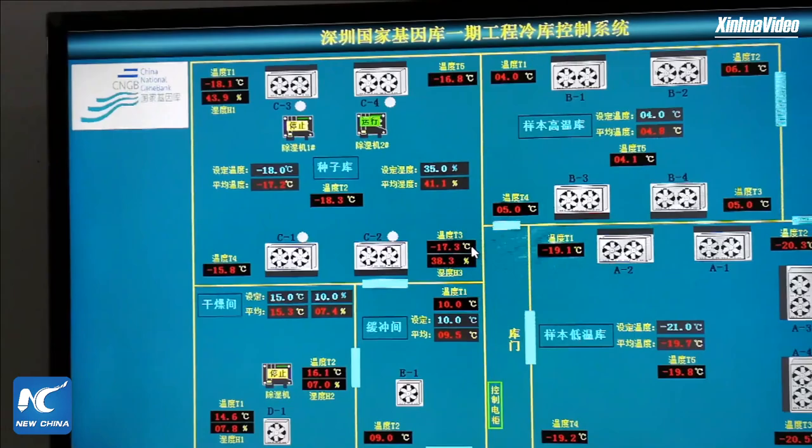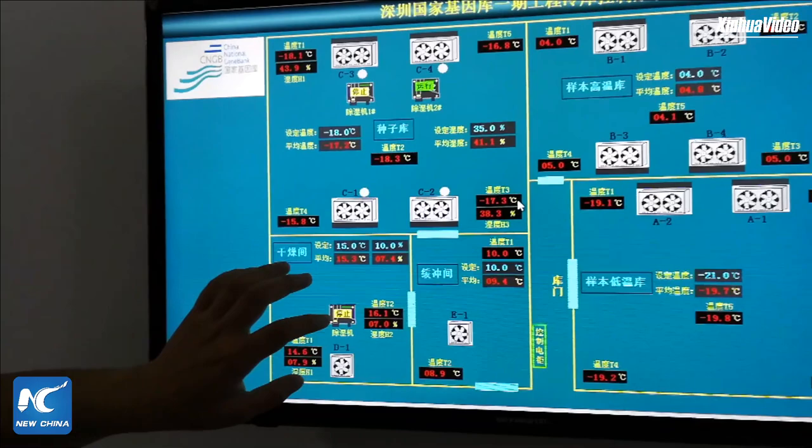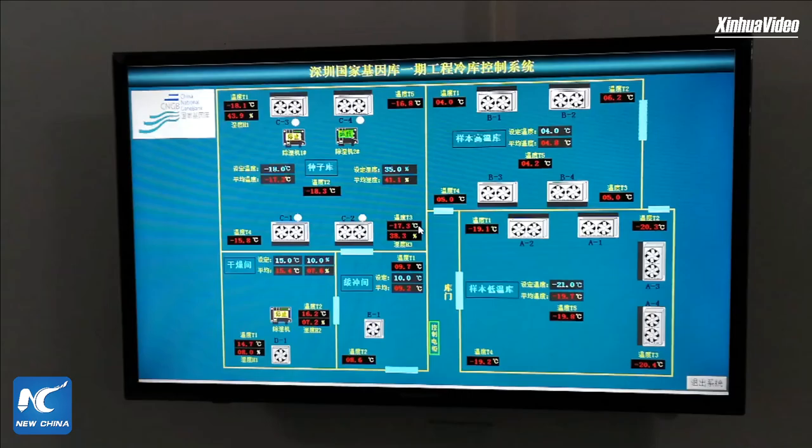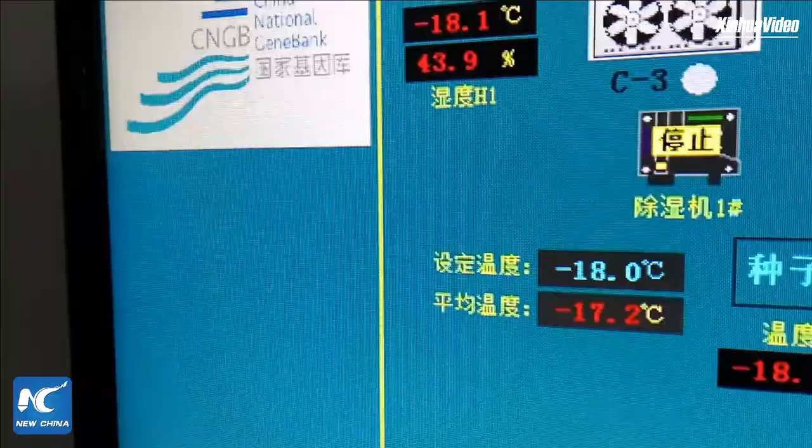and then we need to make it dry enough. And after that, we store the seeds in the final seed bank. It will be very cold there, so probably we need to... The temperature is minus 18 Celsius. Yeah, we need to wear the coat.